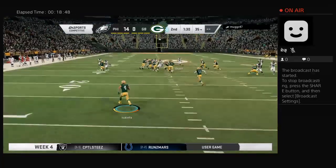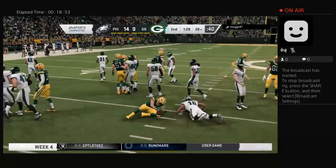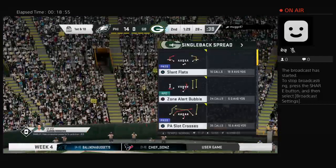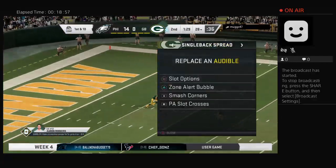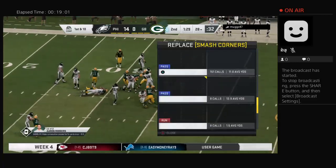This fielded at the 2. And he's up across the 25 and down at the 28-yard line. The Packers take over 1st and 10 at their own 28-yard line.